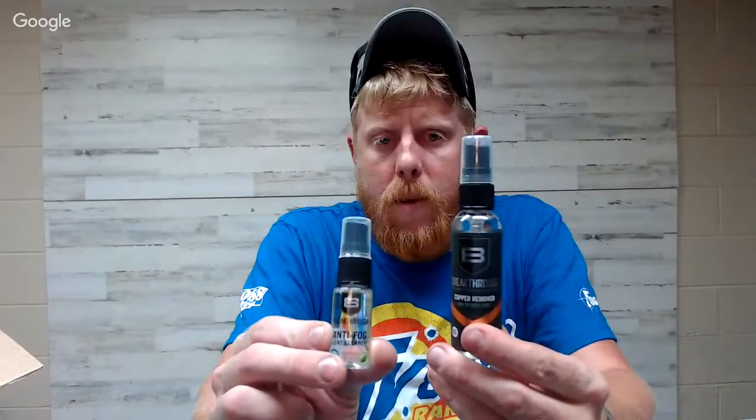Make sure I get these angled right. Lens cleaner and the copper remover. So I'm not familiar with the copper remover. I guess that is, you know, just a, oh, copper fouling. Okay. Gotcha. I was going to say, I've never actually heard it say copper remover on anything cleaning related. So that's something new for me to get and to try. Excited for that.